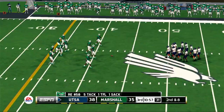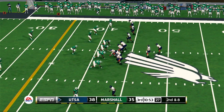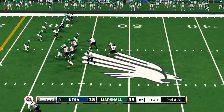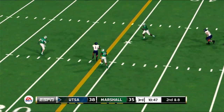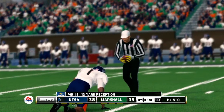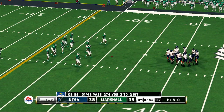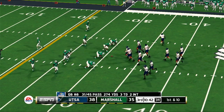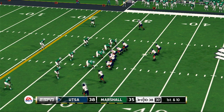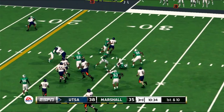It's second down and eight. Ball on the 42. And has a first down. Besides going deep on the fade, the slant route is probably the most commonly run route against man coverage. If the receiver gets a good inside release, it'll be a new set of downs every time.